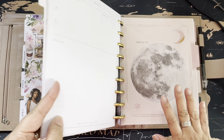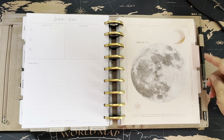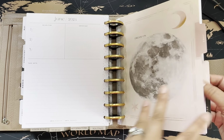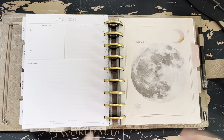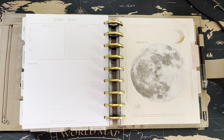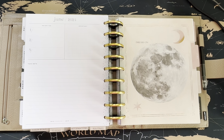So for the rest of the summer, I think what I'm gonna do is a June, July, and August setup, and just have my whole summer set up. Because I just don't tend to do as much in my planner in the summer, and so I would love to have it be a little bit more all set up in advance. And I know I said I was going to talk about why I set it up in advance.